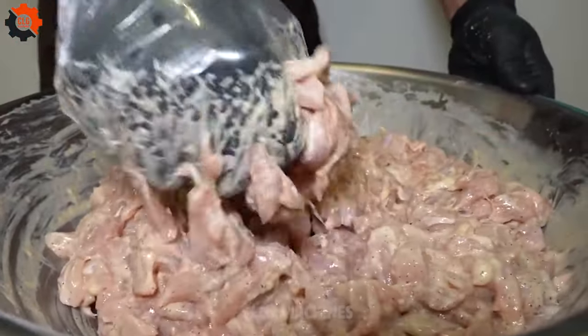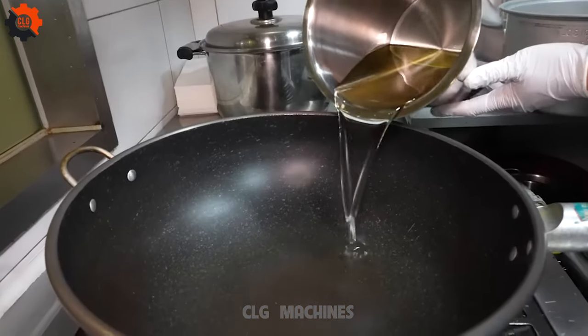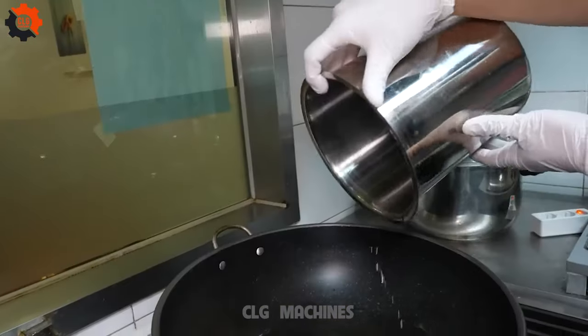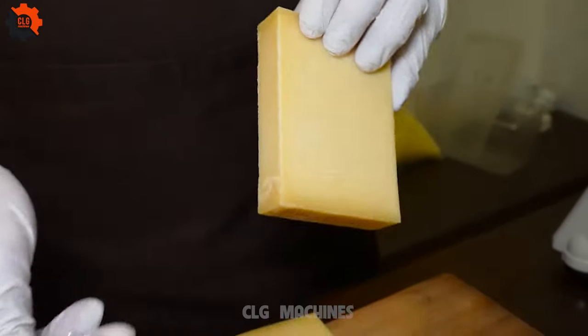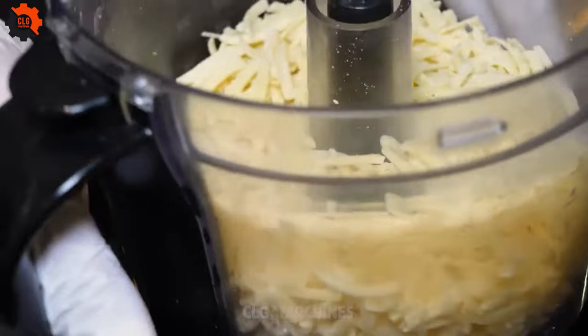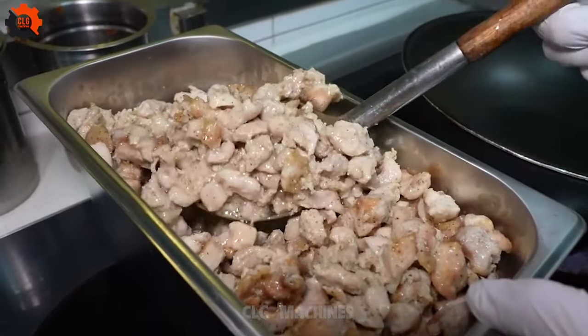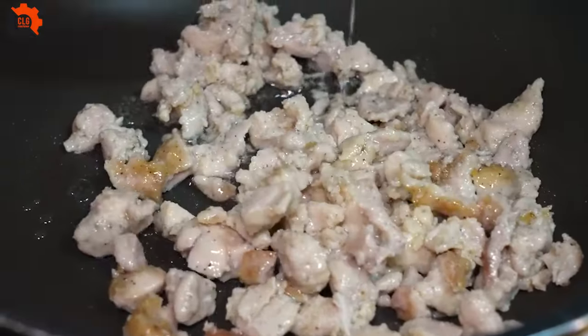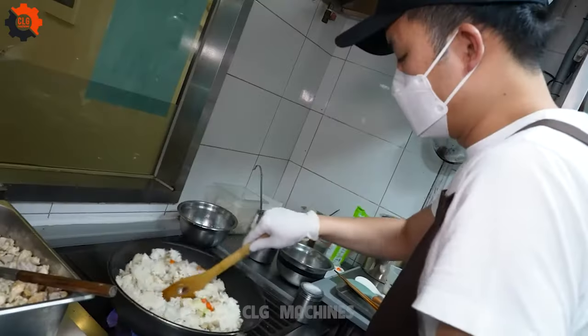So, if you ever find yourself wandering the streets of Thailand, be sure to seek out this hidden gem. For in the heart of this unassuming shop lies not just a meal, but a testament to the power of passion and perseverance.